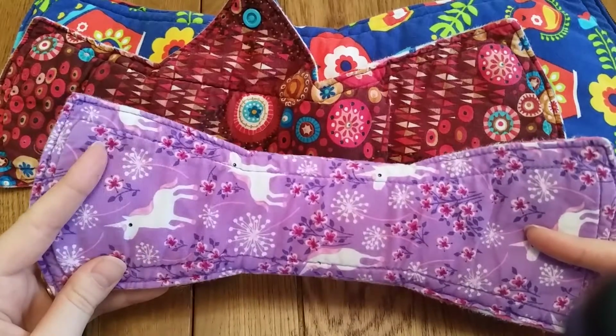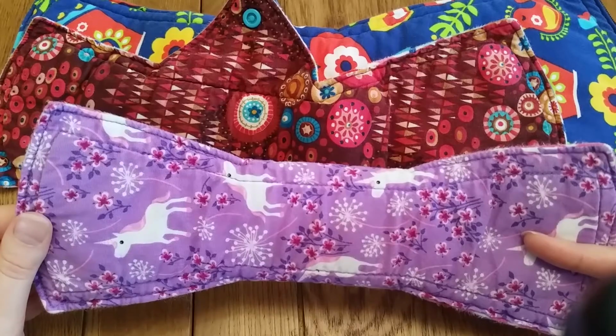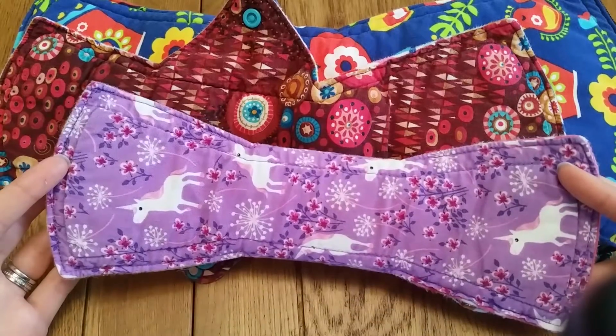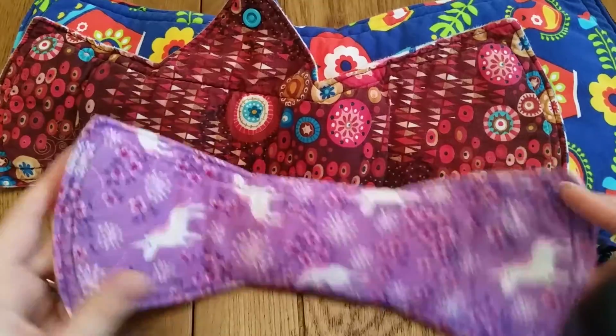But I have also used them for when I have had endometrial bleeding that was not cycle bleeding, and they have held up really well. I have never leaked off of, over the side of, or through one of these pads.